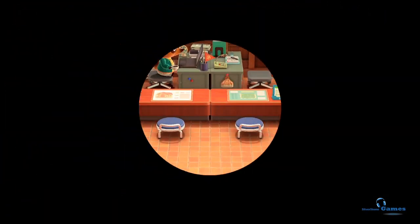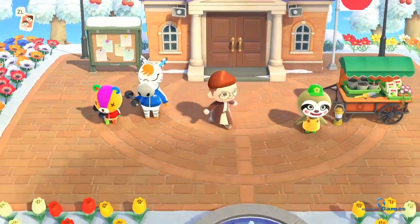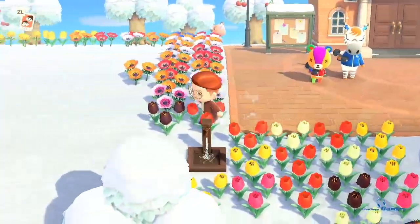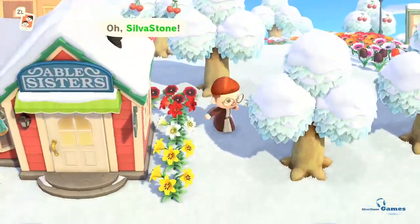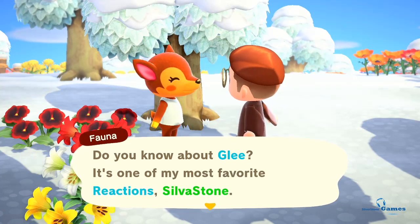Biggest surprise of the day. Excuse me, I thought Rocket was a boy and Rocket is a girl. Oh, hey Fauna. Do you know about Glee? It's one of the most favorite reactions, Silverstone.